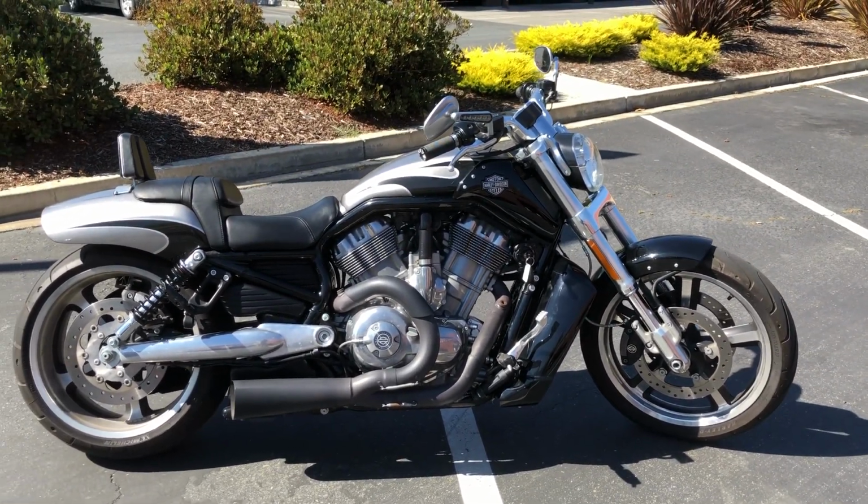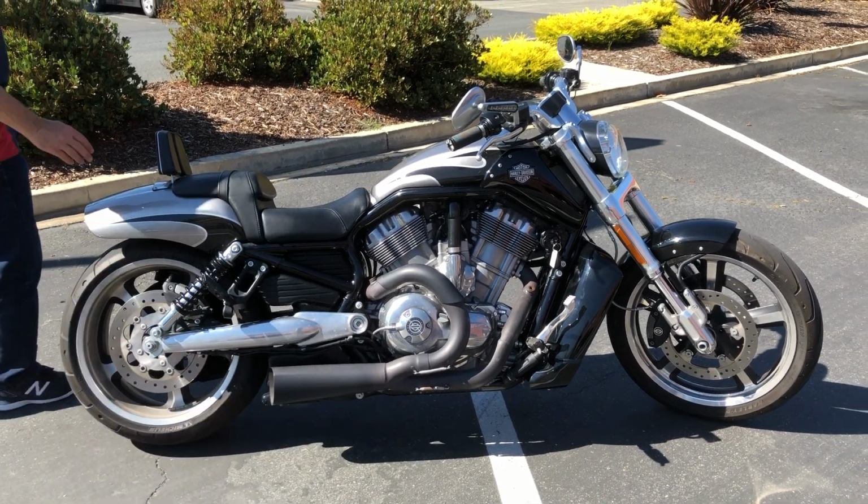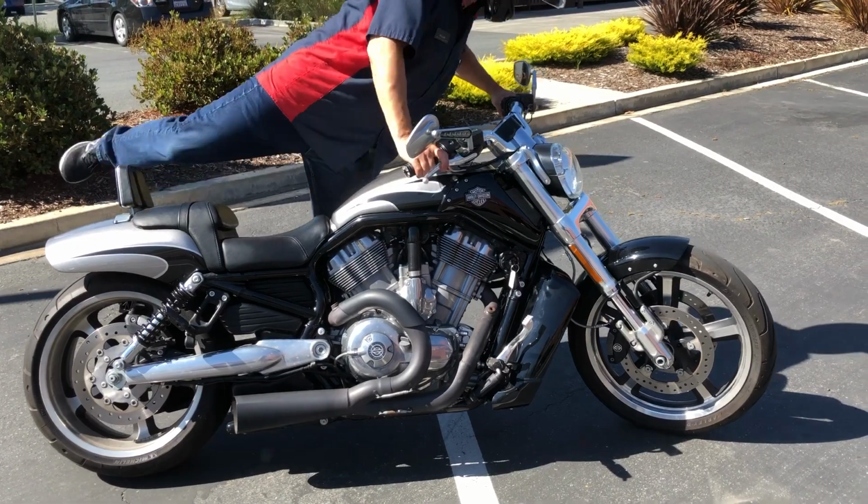Price to sell, just $12,990. Come by, check it out, make us an offer. If we can do it, we will. We have financing, we have extended service contracts.